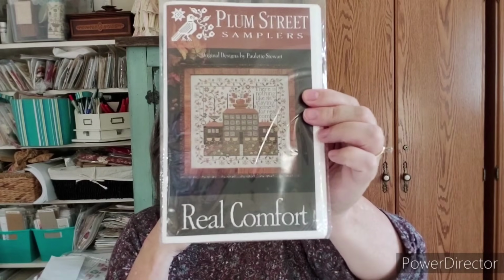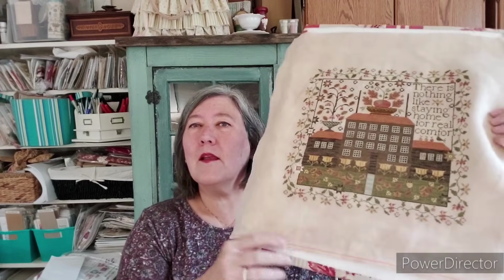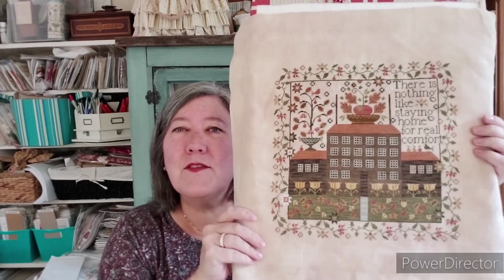But the big piece that I worked on is now released. It just was released by Plum Street. This is Real Comfort by Plum Street Samplers. It was a retreat piece from the Autumn Abundance Retreat at the Attic last fall. It was on my focus list for this year. And I thought, oh, I'll just finish that. It won't take that long. Oh, my lands. Even when I finished the bottom, oh, isn't that gorgeous? I just love this so much.